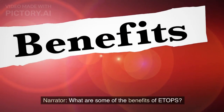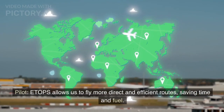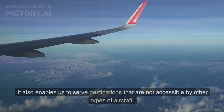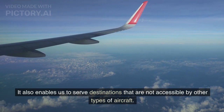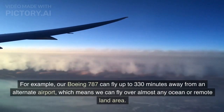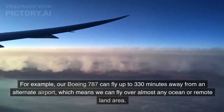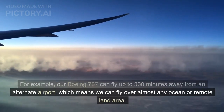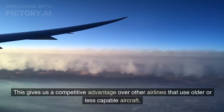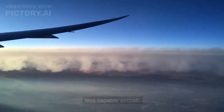What are some of the benefits of ETOPS? ETOPS allows us to fly more direct and efficient routes, saving time and fuel. It also enables us to serve destinations that are not accessible by other types of aircraft. For example, our Boeing 787 can fly up to 330 minutes away from an alternate airport, which means we can fly over almost any ocean or remote land area. This gives us a competitive advantage over other airlines that use older or less capable aircraft.